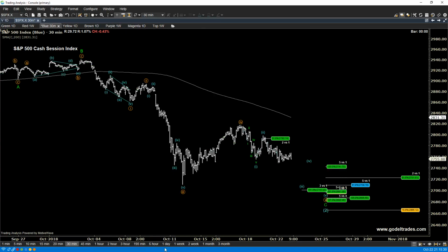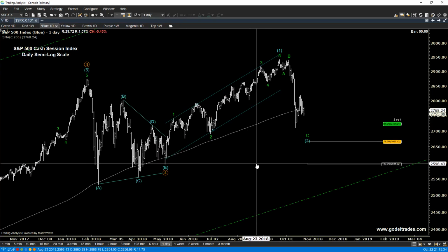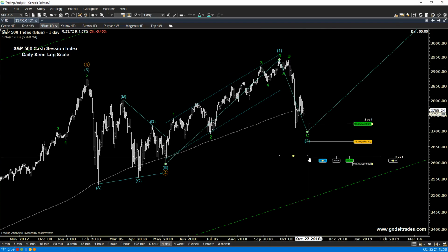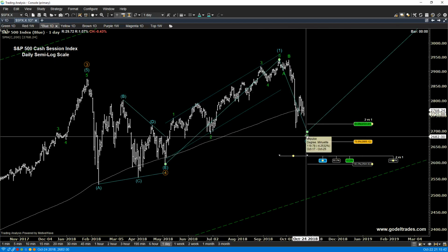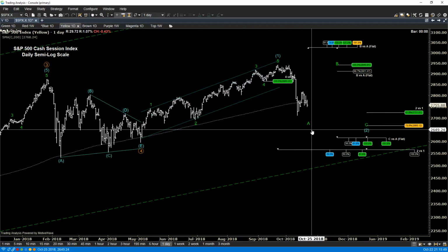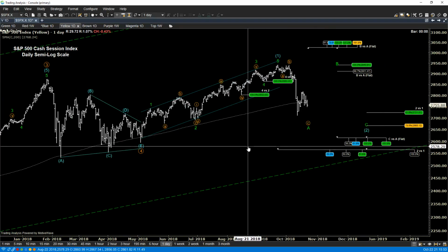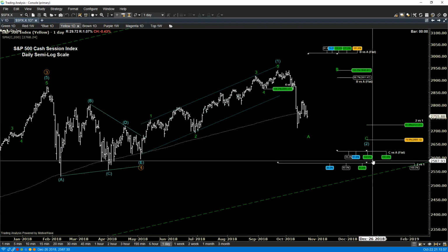Now I want to note that typically a wave 2 is a 61.8% time extension of the wave 1 advance, meaning the duration of wave 1, 61.8% of that should be the time for the wave 2 correction, which introduces the possibility that we're simply tracking the 3-wave move down to complete A of the ABC correction that we're anticipating here in wave 2.